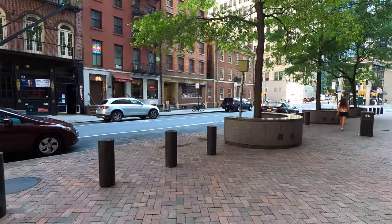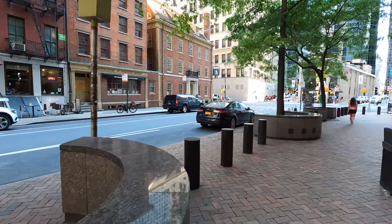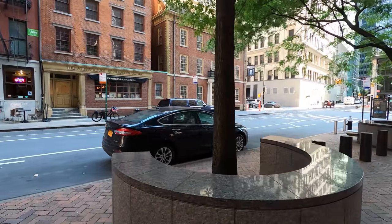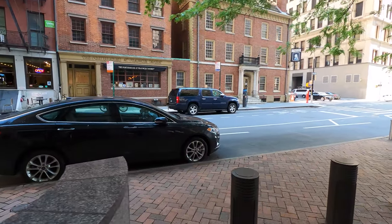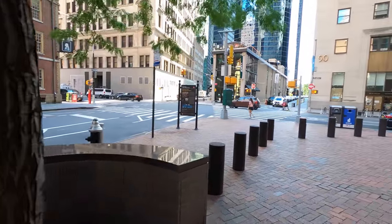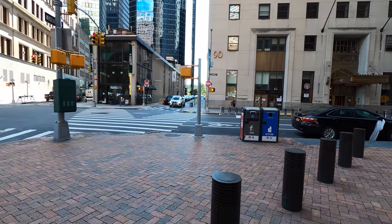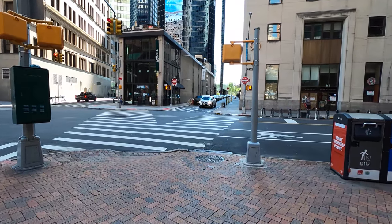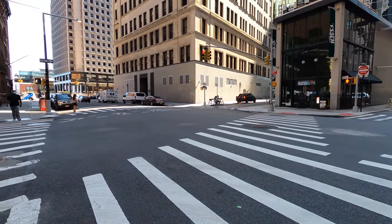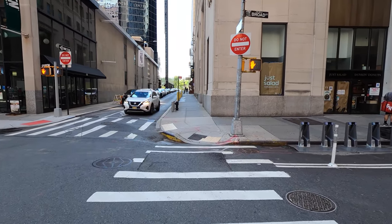Over there we got Fraunces Tavern. George Washington spent many months there. A lot of history in that tavern, a lot of speeches made there, preparation from the British invading. There's also a museum there you can take a look. I don't know if it's going to be open anytime soon because of COVID. So I'm going to go straight and go right into Battery Park.